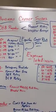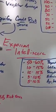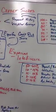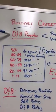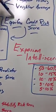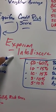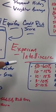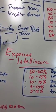Very different than the Equifax and Dun Bradstreet score we've talked about so far. It's called the Experian IntelliScore. Now, in the business credit world, this is how it works. A lot of people look at PAYDEX, especially for leases, landlords, etc. Banks really look at Equifax. They like this. Credit issuers look at Experian. So if you want credit cards, you really need to focus on Experian. If you want bank loans, you really need to focus on Equifax.